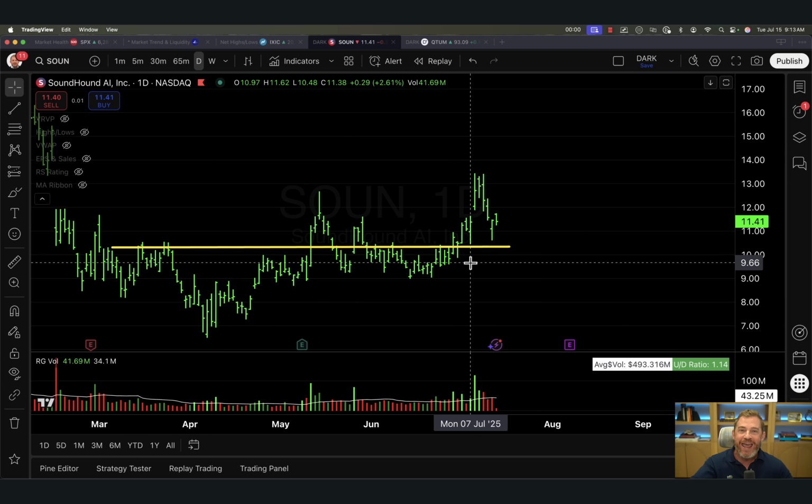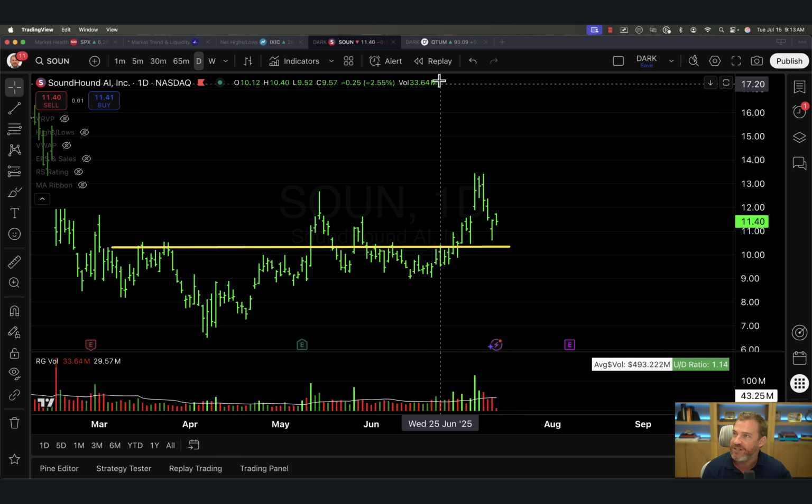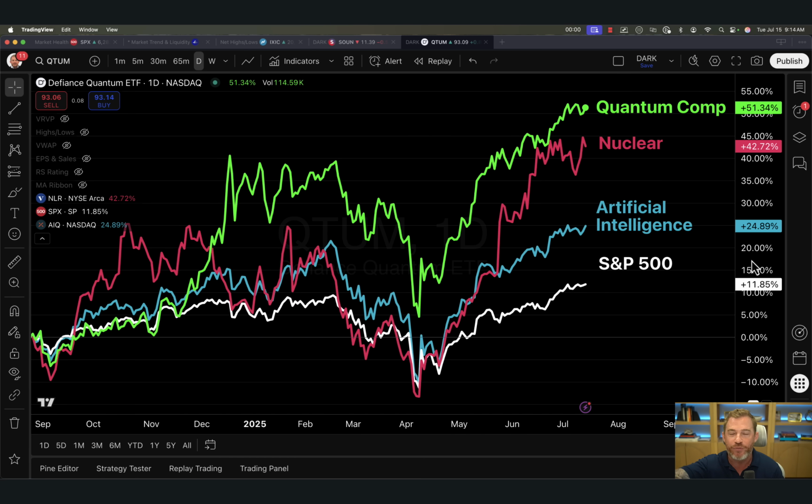Now, this is an AI stock. They own a whole bunch of patents and voice recognition technology. It's a big mover. And the reason I'm focusing on these stocks is I like to stick to areas of the market that are outperforming.